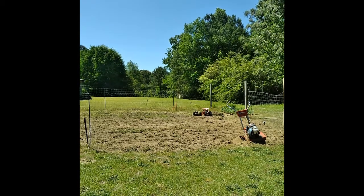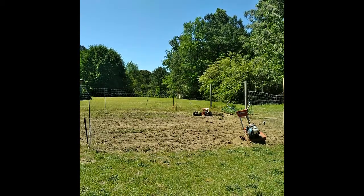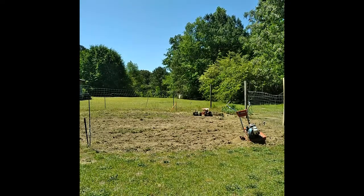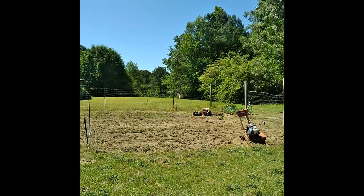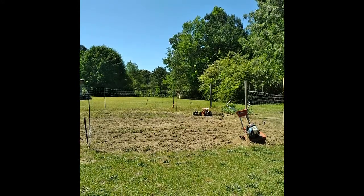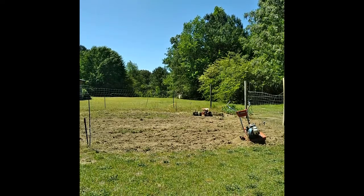Late start this year on the garden. Just tilled it in. Surprisingly, my tiller started. Had to mess around with the pull rope on it. It tends to stick after over the winter time.